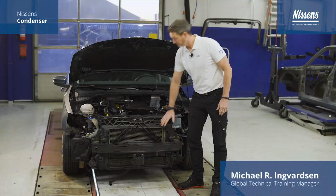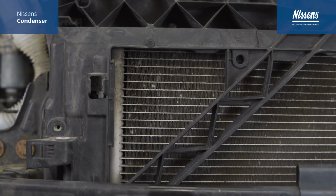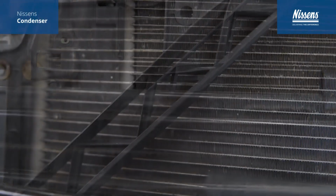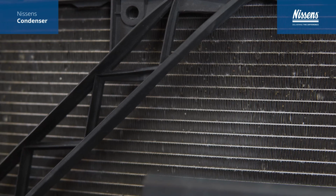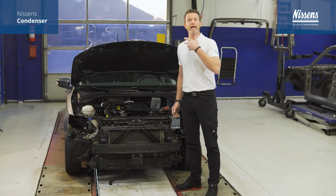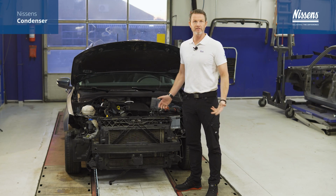The condenser that sits in front of the vehicle is one of the most crucial components in the AC system. So the functionality of the condenser is to make sure that the refrigerant goes from a gas to a liquid. It does it by sitting in front of the vehicle, absorbing the air going through, making sure that it goes from the gas to the liquid that then leaves the condenser afterwards.